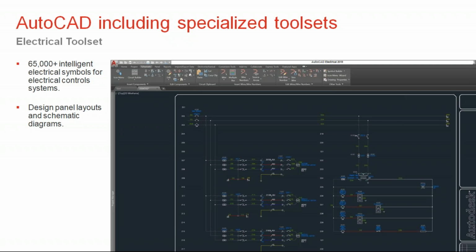So we're doing these diagrams, and it has all these symbols. These aren't just libraries of symbols. These are intelligent symbols. They have wires associated with them, pairs associated with them. You can understand what's connected to what. It's much more in-depth than just a block library.